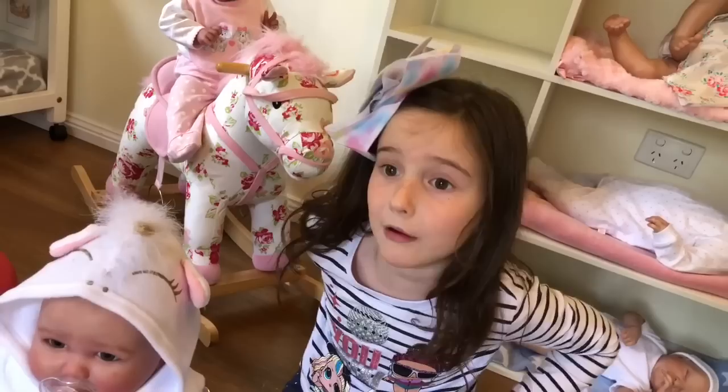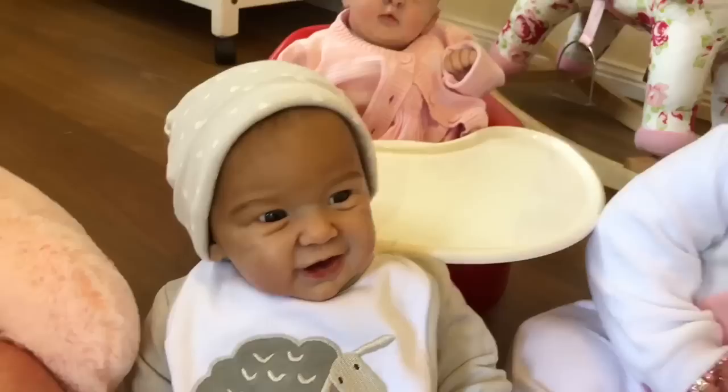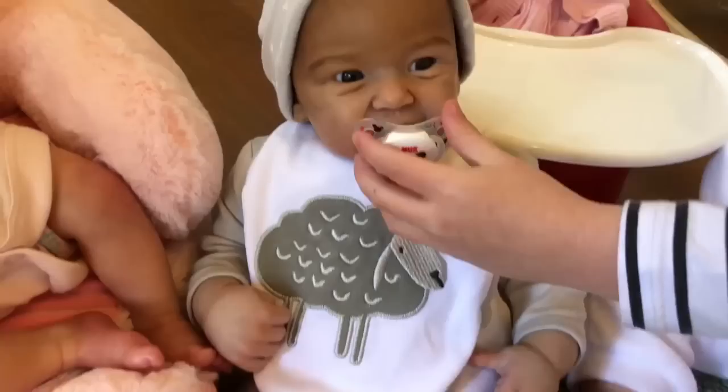Oh. Now, who's this happy boy? Well, we can't see his happy face. Take his dummy out so we can see his happy face. Because this is Mickey, because he loves Mickey. Oh, does he love Mickey now? That's why he has Mickey. Yeah, Aliyah picked out the dummies. All right, give him his dummy back. And he's got his cute little sheep outfit on, all ready for bed.